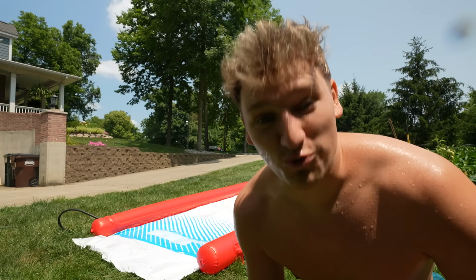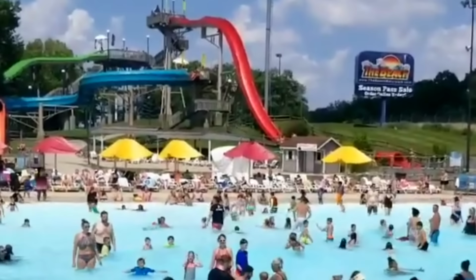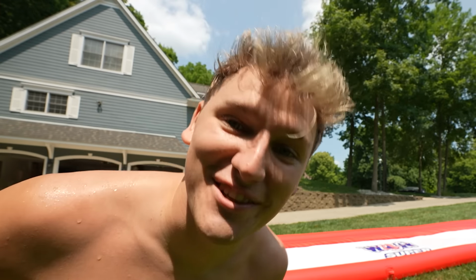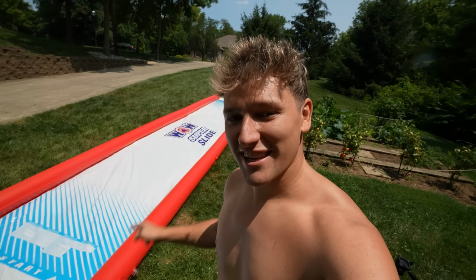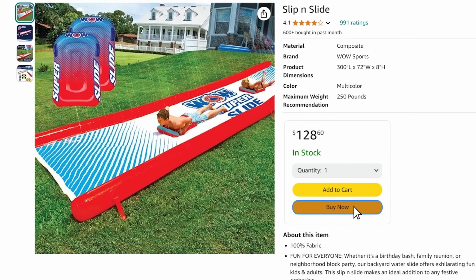This thing works great. Now, throughout the years, the cliff was 2 colors. It was white and it was red. And lucky for me, this water slide was both of those colors. So we crossed off the first requirement to building the cliff. And let me tell you, this thing is awesome. I think I ran out of track, bro. So now that we know this slip and slide works, we need to order a lot more of it. So I went back onto Amazon and ordered 6 more water slides.